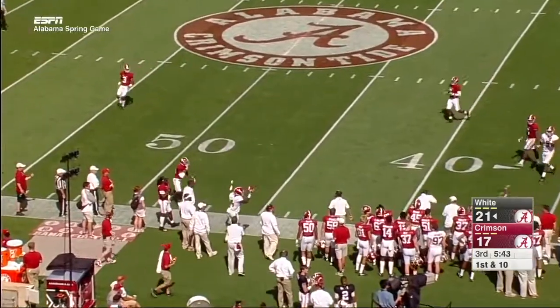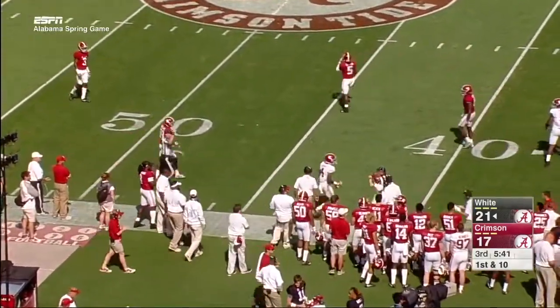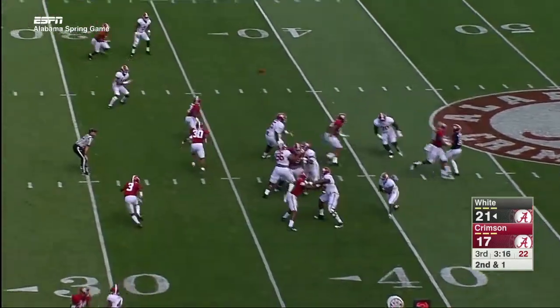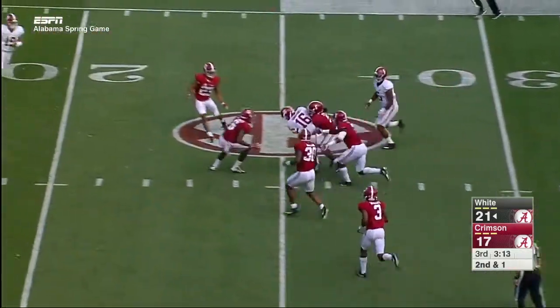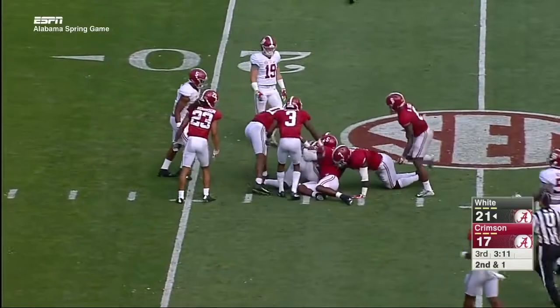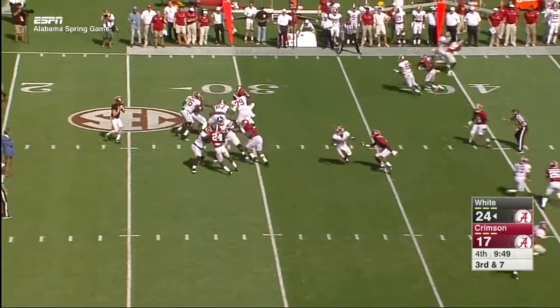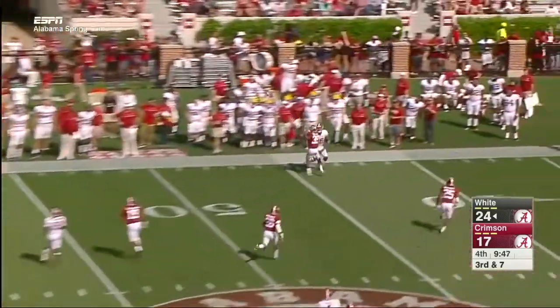How about Mac Jones to the outside shoulder? Jerry Jeudy turning and hauling it in. Down and one chance for Jones to settle in. And he gets the completion for a first down to TJ Simmons. Simmons had a touchdown reception. He caught fire near the end, and it'd be big for Alabama to be able to pick up where he left off.